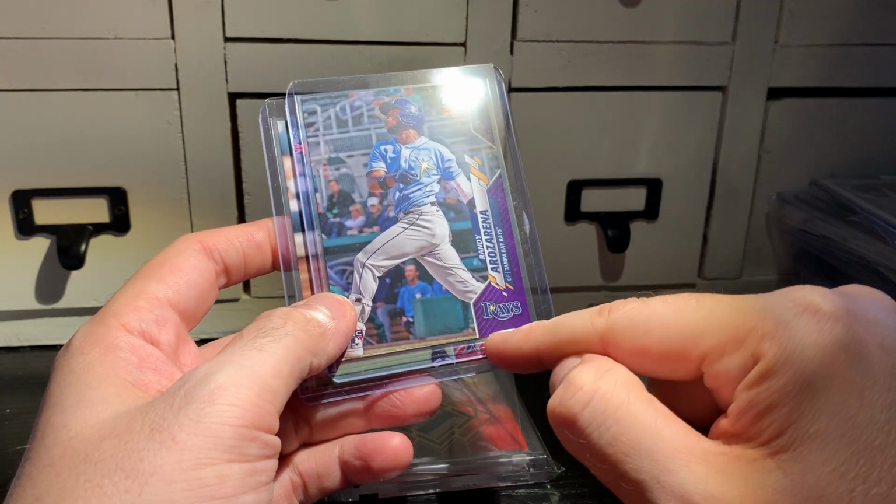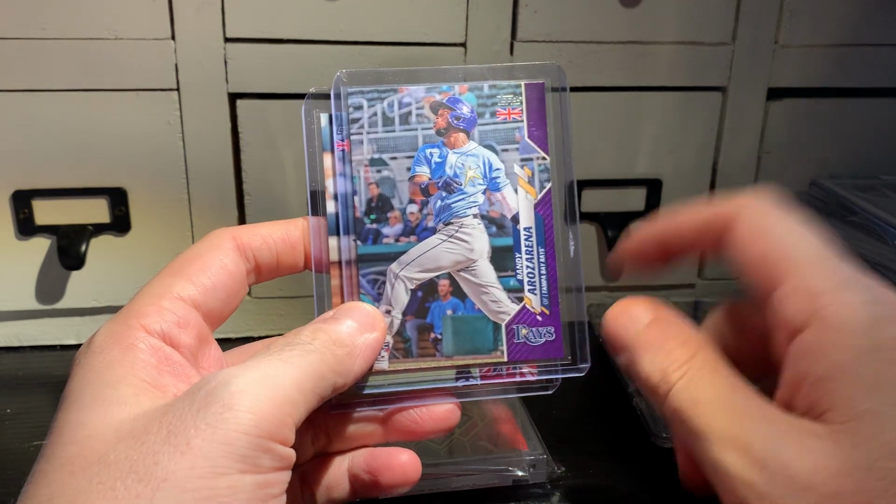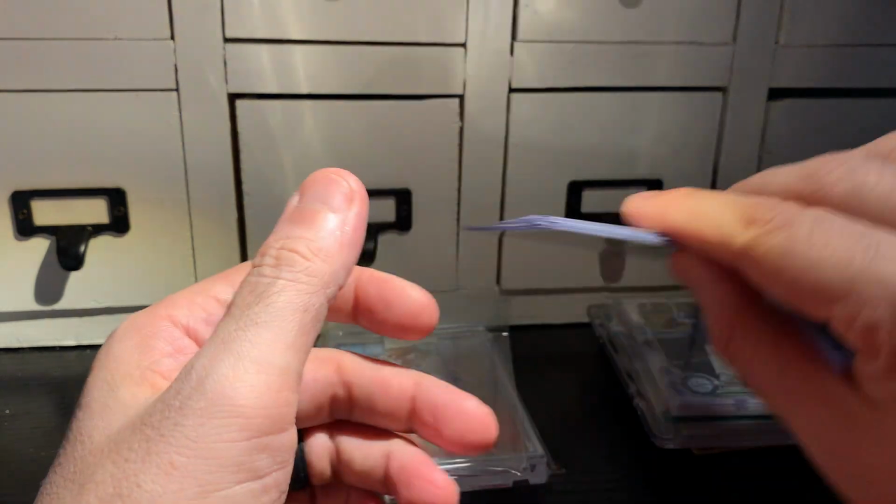But looking at it under magnification, when you can zoom on the eBay page, it had a bottom edge issue. So this is a lot nicer than that one. This is a really clean looking card. So I'll hold on to those.